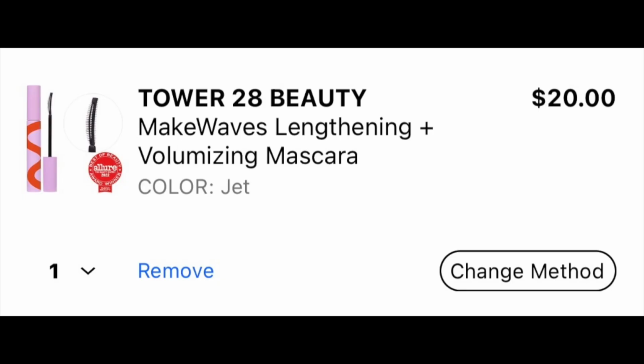The second Tower 28 product is, as you probably have guessed, the MakeWaves Lengthening and Volumizing Mascara because everyone's been talking about it. And when I was ready to purchase it, it was out of stock, and it was out of stock for a while on Sephora, and I was just like, oh, it's really popular, huh? And then it got to the point where I was like, I'm just gonna wait for the sale. I had two new mascaras come into my life, and I was just sort of like, I can wait. So I waited, the sale's coming up, I'm gonna give it a shot.